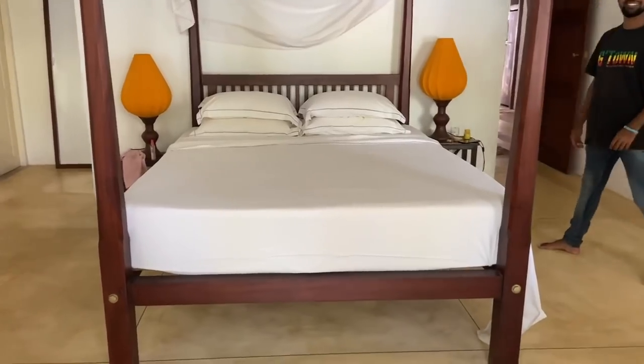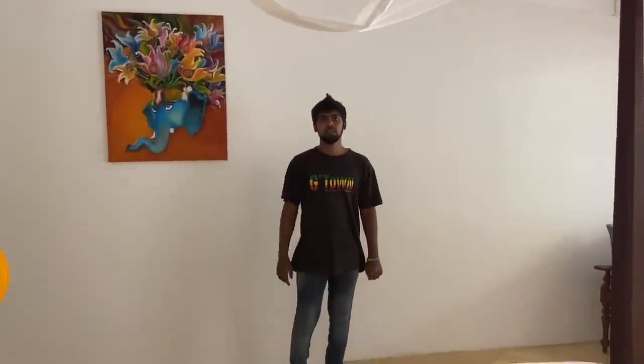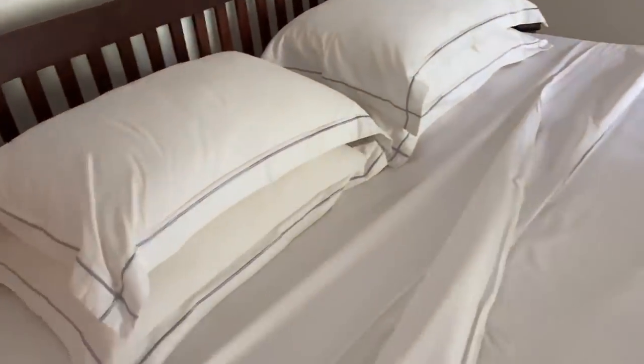So one of the nicest things about living here is new sheets every week. How often do you change it? Once a week? Every week, new sheets. I love it. Good job.